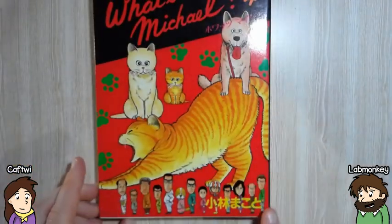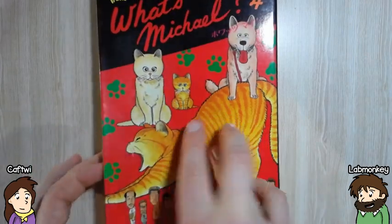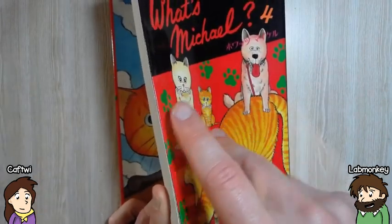What's in this one? Oh, okay, we've got the characters down the bottom there. Oh, nice. And that's right, they have kittens at some point.